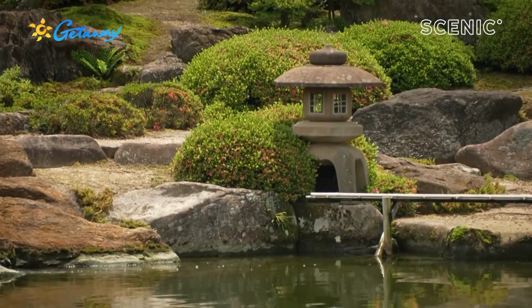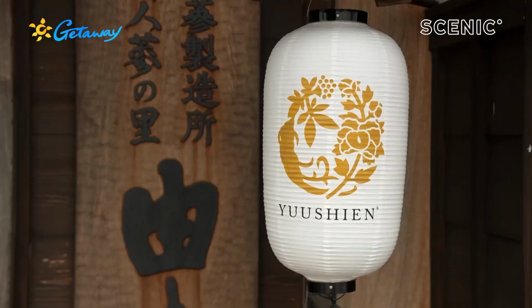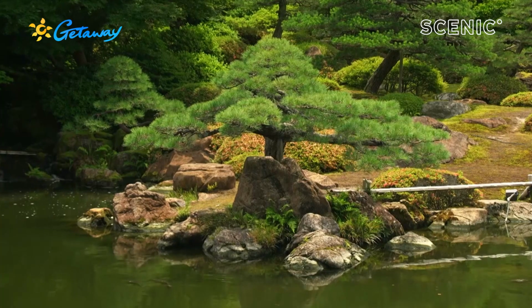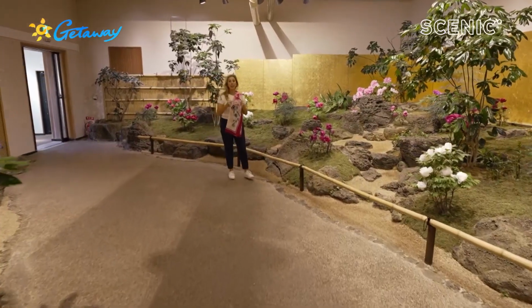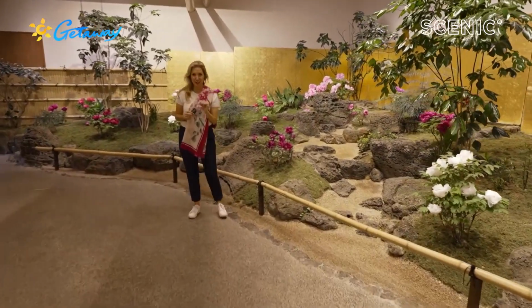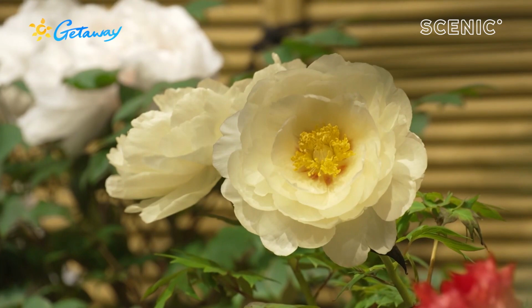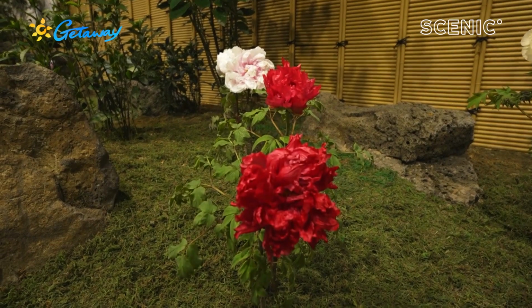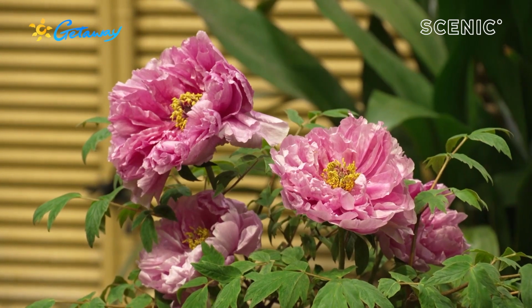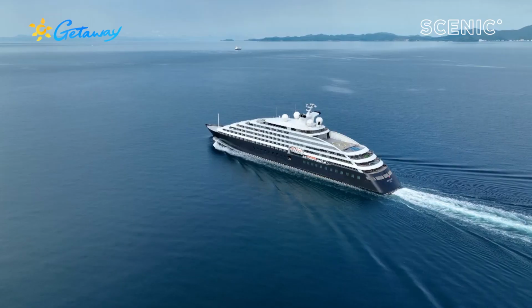Yushien, a breathtakingly beautiful private garden set over 4 hectares. If you need a little luck in your life, you need to bring some peonies into your living room. The colours also symbolise things. Yellow, friendship. White, I'm thinking of you. Red, vitality. And pink is all-round beauty. So peonies symbolise love, abundance, prosperity, all the good things in life.